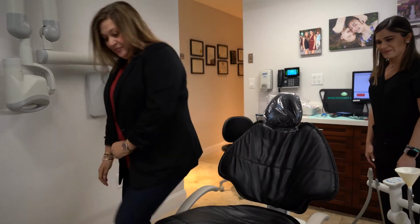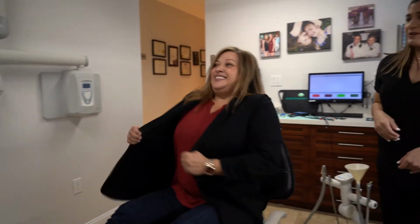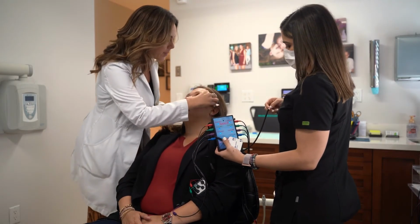At Miami Designer Smiles, one of the things that we like to help our patients with is temporomandibular joint disorders. TMJ or TMD is unfortunately a very common occurrence. Some patients don't realize that the temporomandibular joint is one bone but two joints, and it needs to be in harmony, and when it is not, it can cause many symptoms for a patient that they don't always connect with their head and neck symptoms with the dentist.